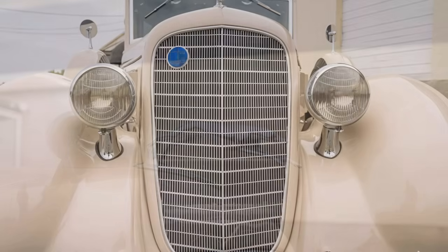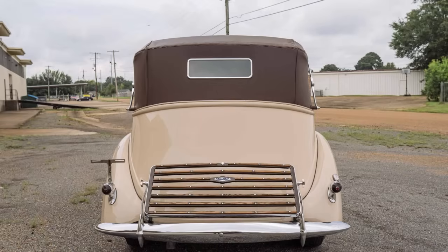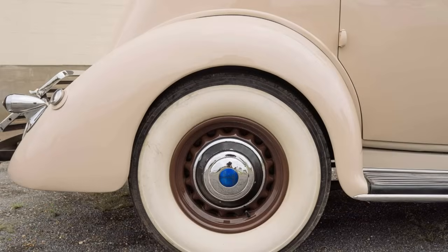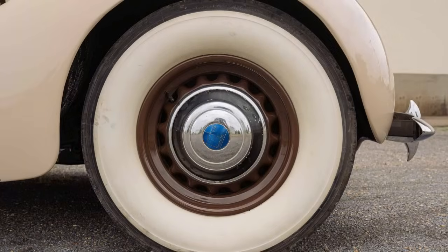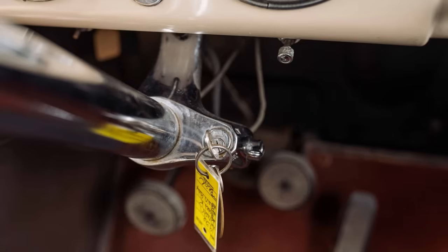Iconic provenance and presentation. Originally delivered to Richard Ringling, son of Alf T. Ringling of the legendary Ringling Brothers Circus, this car carries a fascinating lineage tied to American cultural history. The accompanying documentation from Herman Brun and Lincoln archives confirms its authenticity and adds to its value as a collector's piece. Beautiful paintwork, detailed brightwork, and coach-built elegance make this Lincoln a standout in any setting, be it a concours lawn, private collection, or museum display.